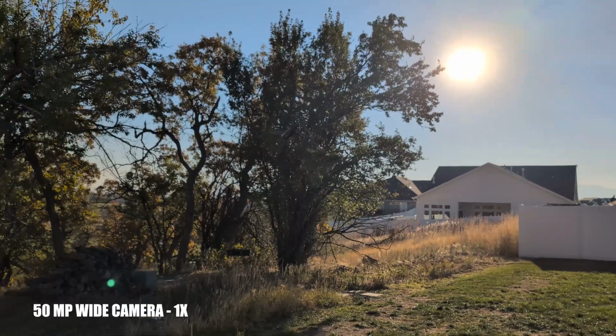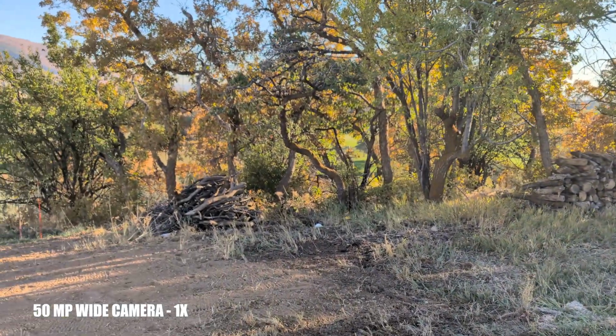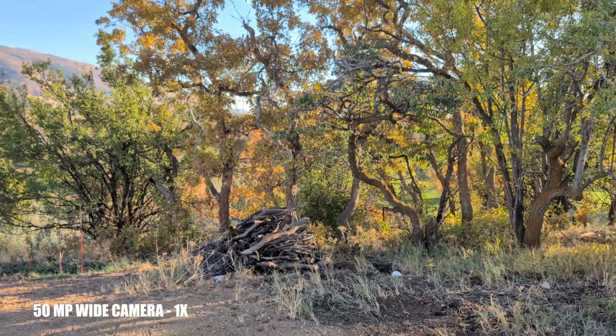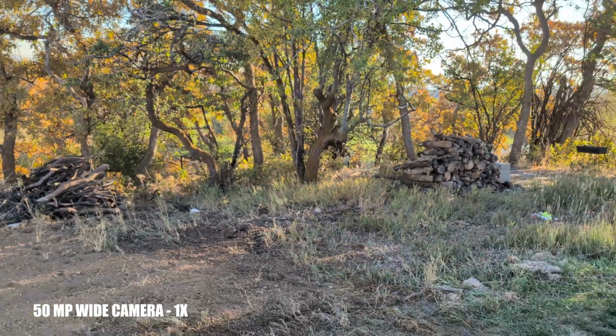So if we're looking at the sun there, I go over to this shadowy area, and it does a really good job at that transition and managing that, rendering a bunch of details within the leaves. At least I think so. Here's where the fun part comes in.